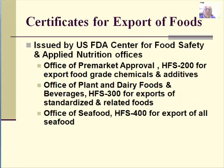They're issued by the U.S. FDA Center for Food Safety and Applied Nutrition's offices. The Office of Pre-Market Approval is HFS 200 for export of food-grade chemicals and additives. The Office of Plant and Dairy Foods and Beverages, HFS 300 for exports of standardized and related foods, and then the Office of Seafood, HFS 400 for the export of all seafood.